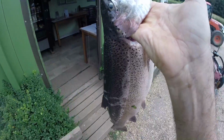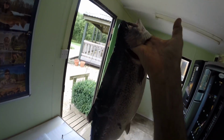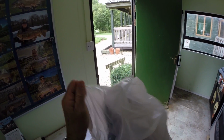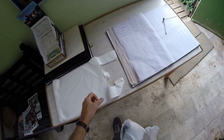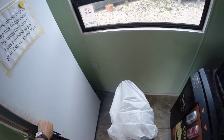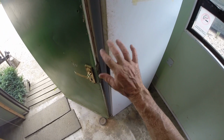8.6. Nice. So one thing we got, boys, bit of a problem. This is a bigger fish, so we're going to call it a 2 plastic bag fish. It's so big, it's not going to go in the fridge unless I put it in 2 plastic bags. So you know when you've got a big trout, it's called a 2 bag fish. Bye. See you again when the frying pan comes.